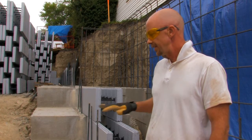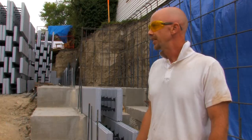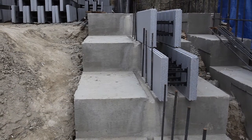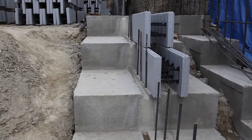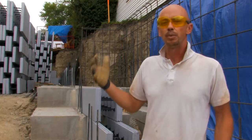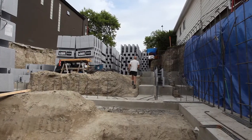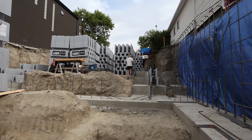Again, we've got steps here that add quite a bit of complication to the actual wall structure, and then we're in a deep hole, so we've got 12 foot walls that we have to deal with as well. So that's why we're getting the retaining walls up as soon as we can.